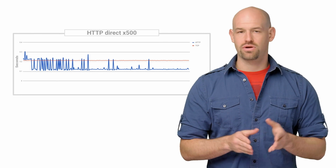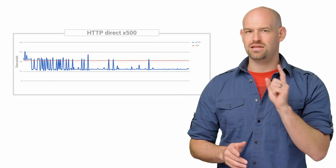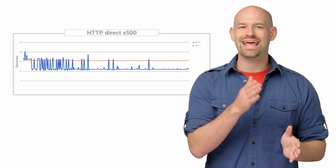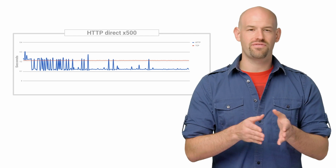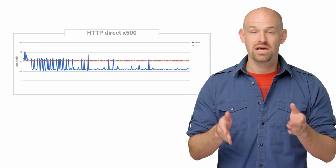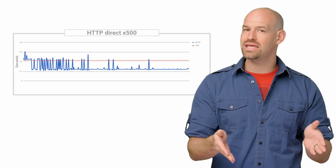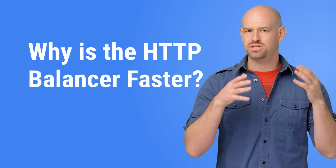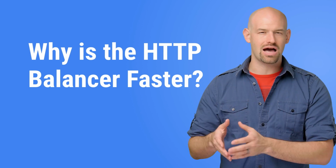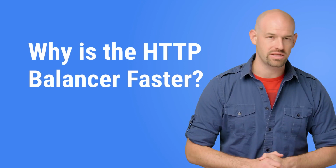The HTTP balancer, on the other hand, did something I really wasn't expecting. According to this test, it appears to outperform both the direct connection and the TCP balancer. This is odd, since the HTTP load balancer effectively adds another hop to each fetch. Instead of going from the client to the balancer to the backend, it has the intermediate step of hitting the front-end boxes first. Now, at first glance, this seems confusing about why adding an extra hop would improve performance. But once we look under the hood, we can quickly see why this works.